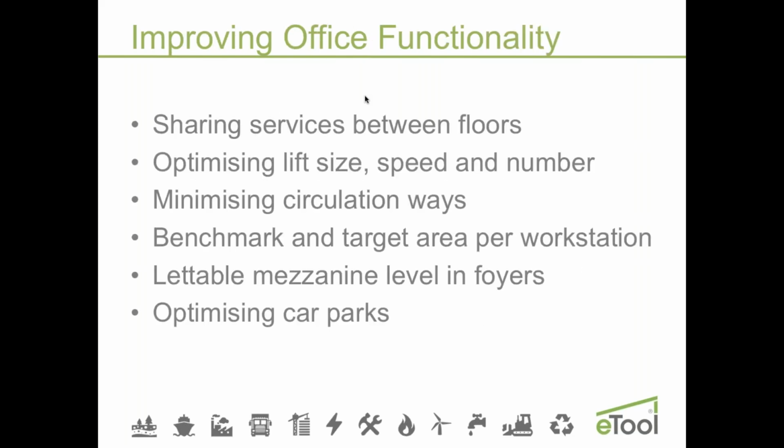So we'll bring some more specific examples. For example, when we're discussing office functionality, you can have services, so bathrooms and common services shared between floors. If you have organizations sharing multiple floors in a building, you can look at what happens if you remove one of the lifts, how much net lettable area you get. You're going to get a little bit of energy savings as well, but you're also increasing functionality, minimizing common area circulation ways and corridors, defining a benchmark for the application as well.